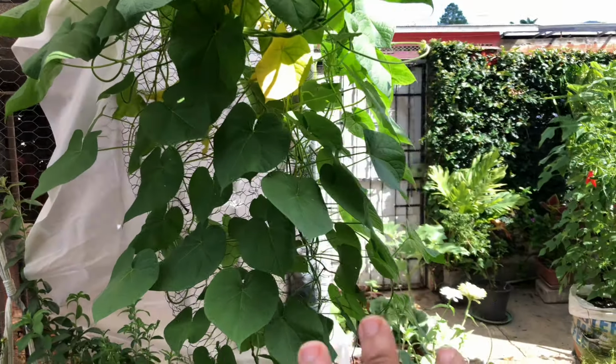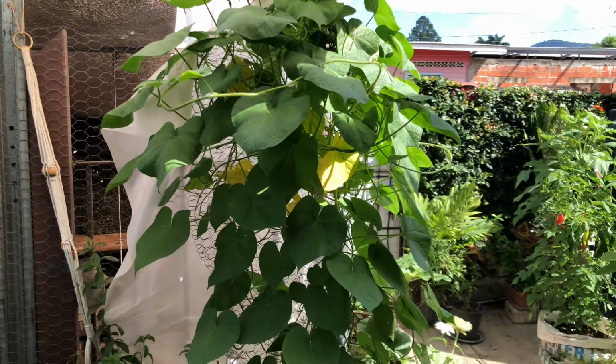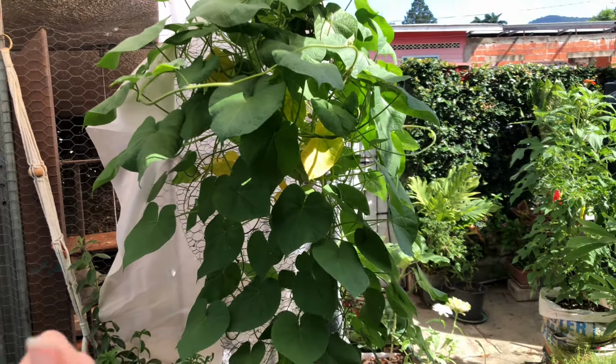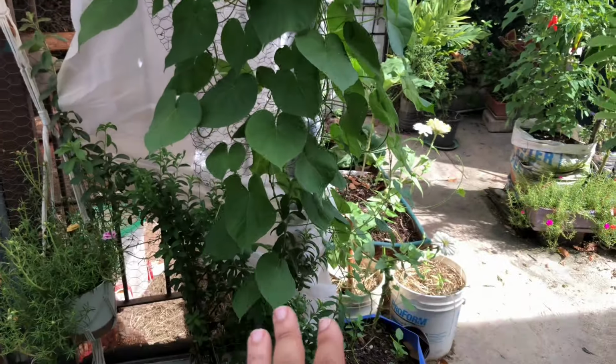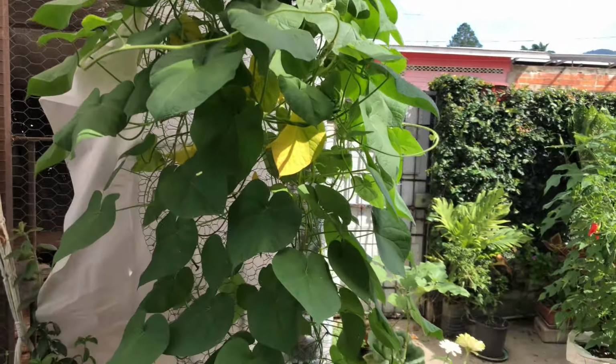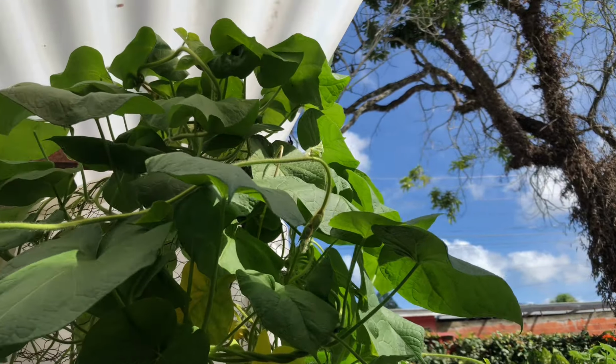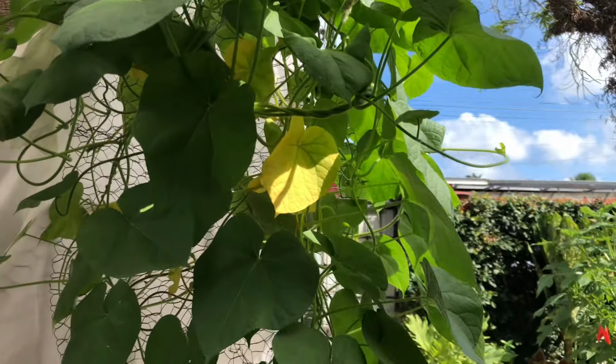Okay, guys, so now that I'm finished the chores, I got breakfast in the oven. We're back out to finish this tour. So this is my morning glory here, guys. It is doing wonderfully. It is pulling out quite well. And look, you're seeing a wasp. It's doing really well, guys.